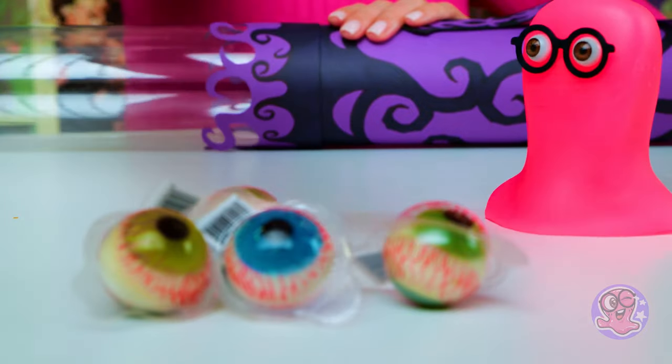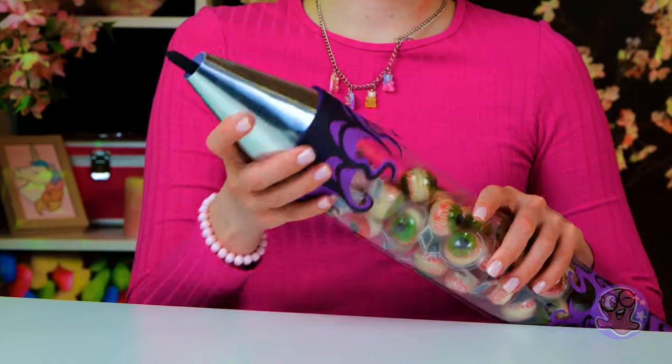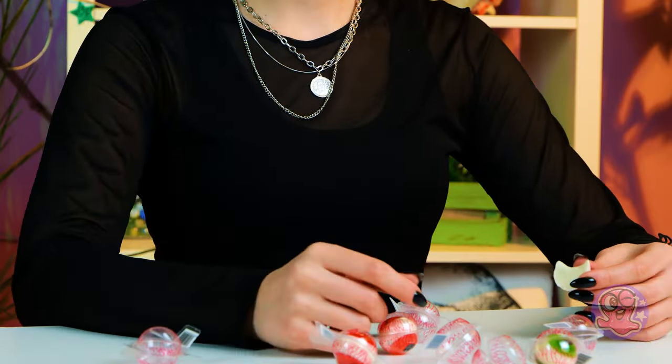I'm gonna eat now, Sammy. This is the new feature of our pan. Huh? And twist it tightly. Amazing. I love spooky candy. Hey, me too. Okay, here you go.